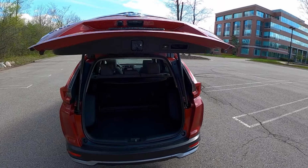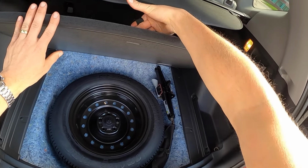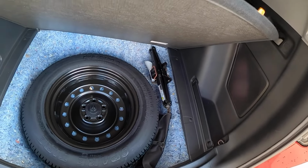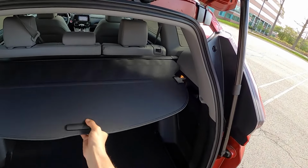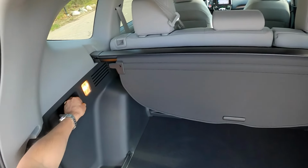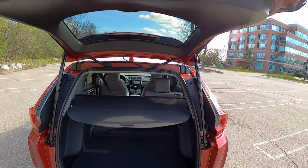There is a lot of space in the CR-V to put things. You have a nice low loading floor, spare tire, jack, and Honda even gives you a little oil filler there, which is very nice, so you don't spill it and get it all over the engine bay. There's a cargo cover that neatly adjusts there to cover your precious belongings, and you can fold down the rear seats with the pull of these levers right there, and they go down immediately. Easy to use, very well designed.